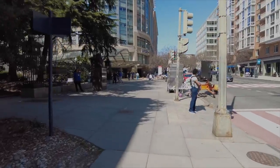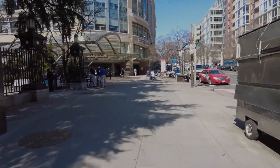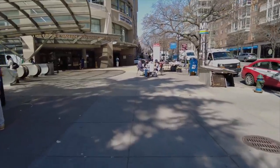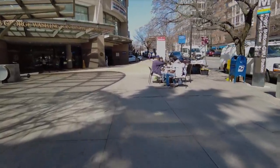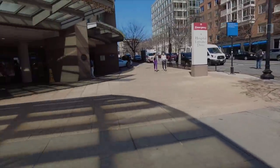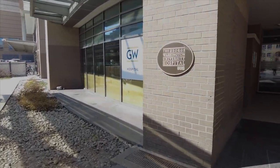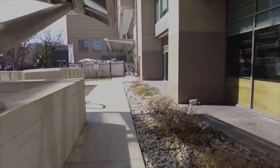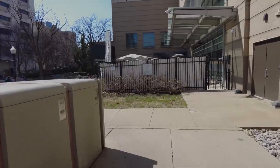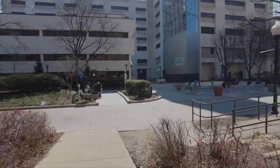So this is the GW Hospital and the entrance to the subway station. Looks like we got some street chess going on. Should bring my kids out here. Play some blitz. There's like a Starbucks in the hospital. And then I think it connects into the med school building, which is right over here. Yeah, so people go back out into the med school, in and out.